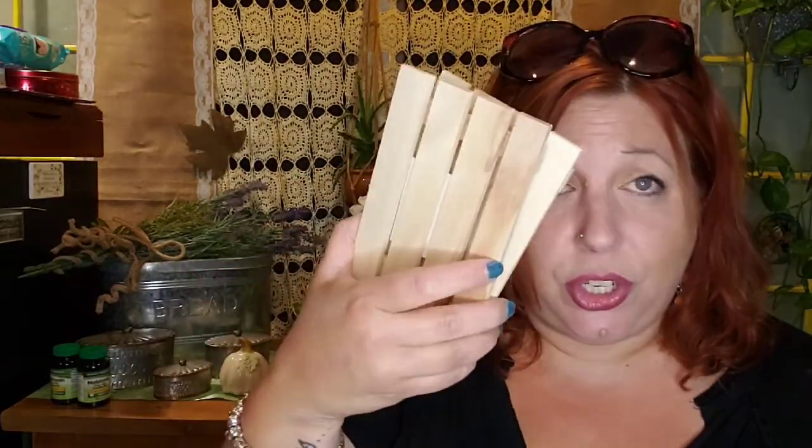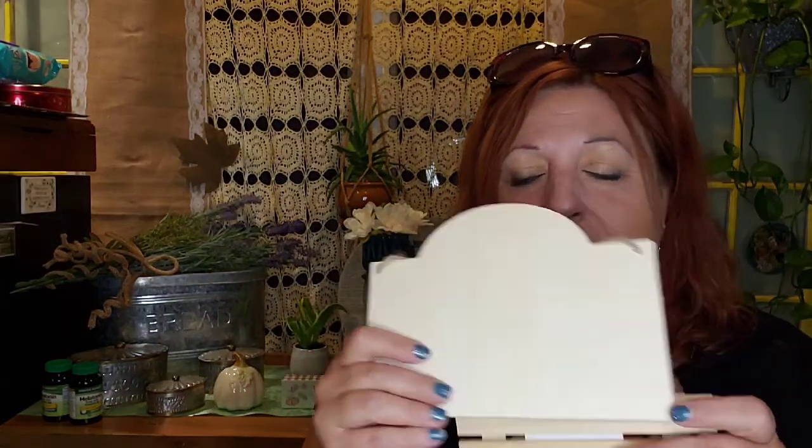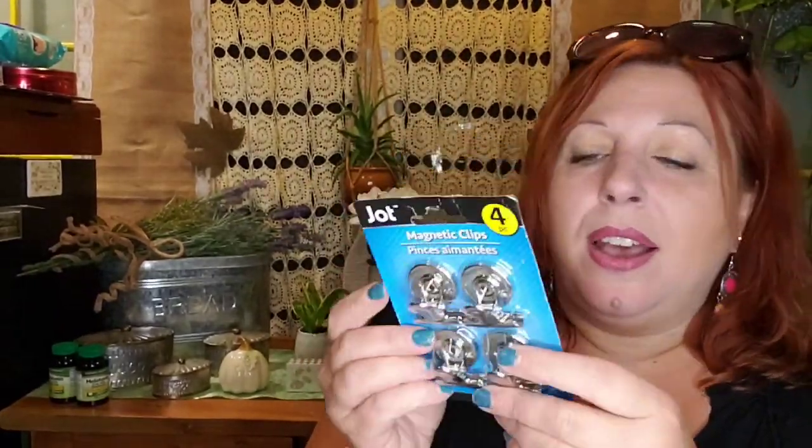So I did get these two rectangular wood palettes, and one of these, I'm not sure, I think I am going to add it to it somehow, I don't know, we'll see, but I've got an idea. And I bought this to go along with it, these magnetic clips. Yeah, I'm very excited about that little craft.